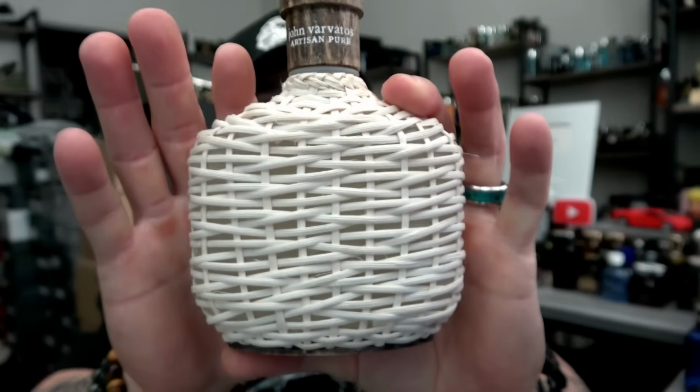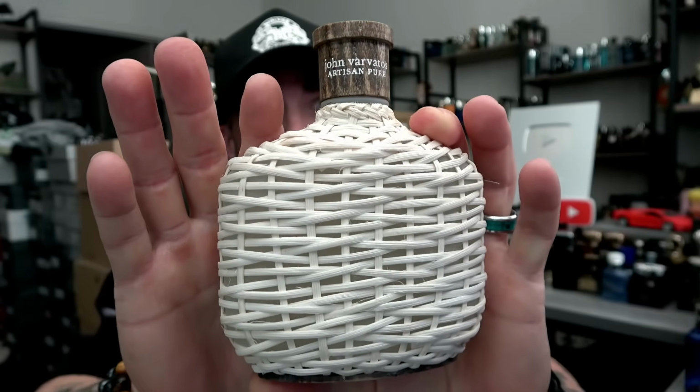But as far as how it smells, this is just great everyday summer casual. You can't go wrong with this one. Again, about average performance. Nothing crazy and spectacular here, but still very affordable. 125 ml will run you in that $35, $45 range. Pretty hard to beat. Definitely a good one. Been a little while since I've worn it myself. It's John Varvatos, Artisan Pure.